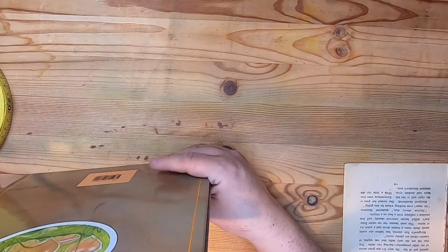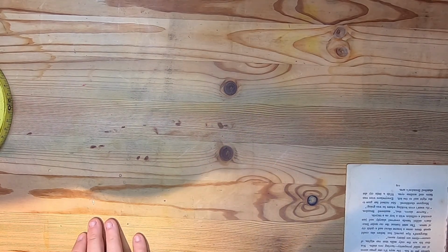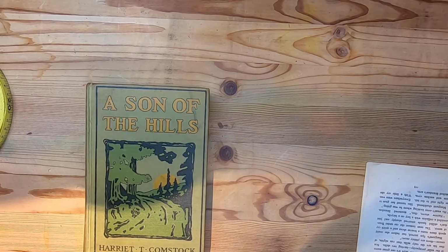Oh, we have the shadow again. Today's my I-need-to-figure-out-my-lighting kind of day, and I know I keep saying that, but it's this backlight behind me. Let me turn it off. Hold on.